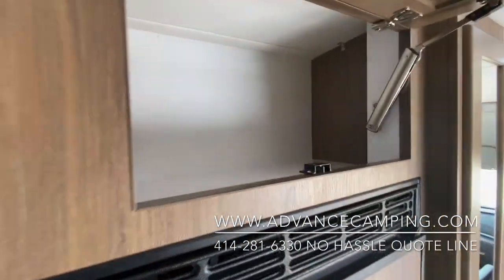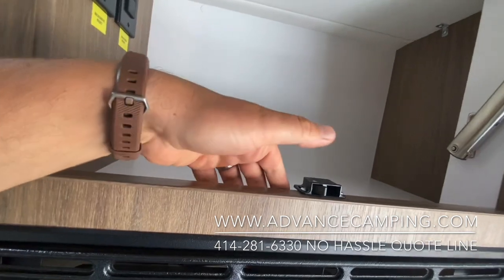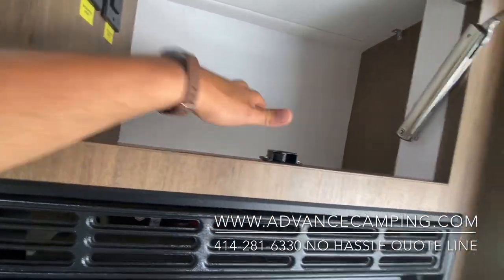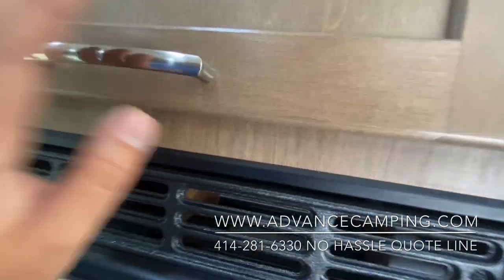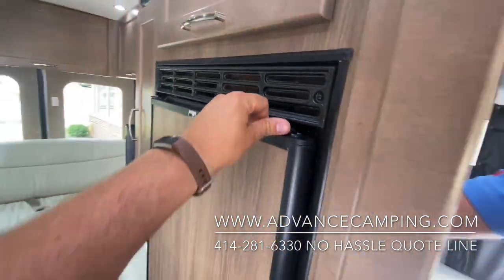You've got a nice big deep storage, and it's got a lip on it. So you want to put some things in here that might shift during your travels. It's not going to fall out when you open the door.